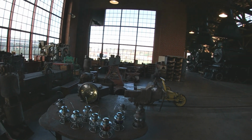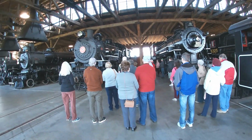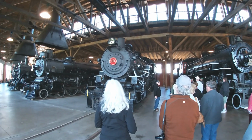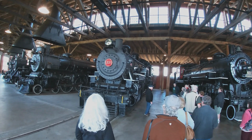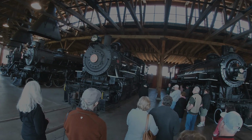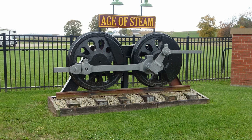Our tour guide Frank gave an excellent tour. Unfortunately, the tour itself is about 2.5 hours long, which is much too long for any one video. Instead, what I'm going to do is give you a quick view of some of the components of the facility. I invite you to come down and experience the Age of Steam Roundhouse yourself down in Sugar Creek, Ohio. I don't think you'll regret it.